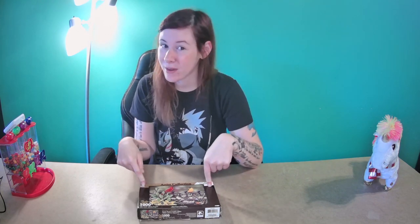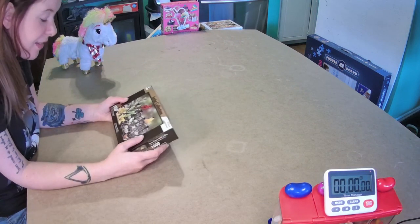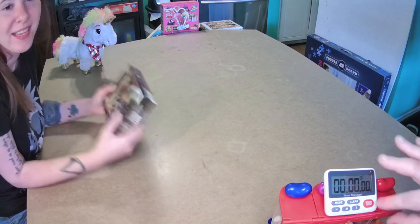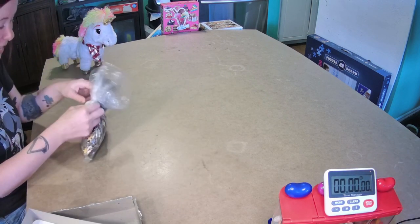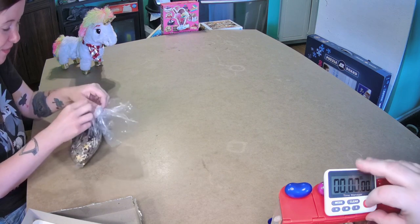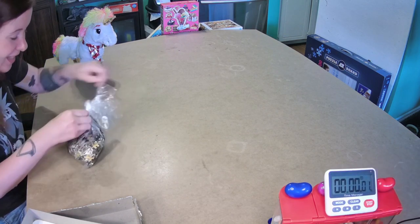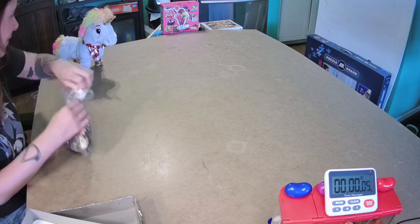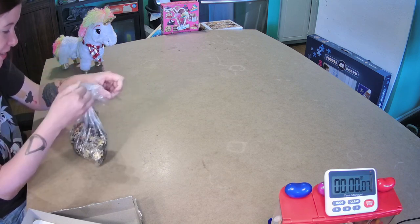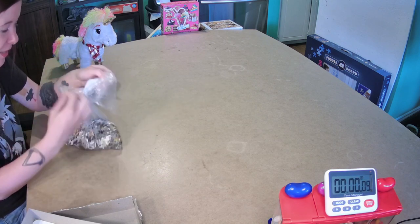And let's see if I can in fact do this in 2 hours and 20 minutes. Let's find out. Am I allowed to start? Well, okay. Now that the bag is out, I guess so. But I'm going to have to untie this knot, which apparently is hard. Unicorn, help me out. Give me a boost. Oh, there we go.